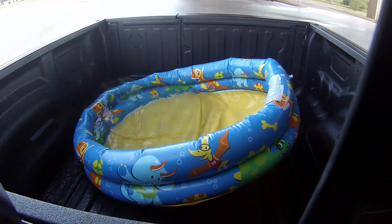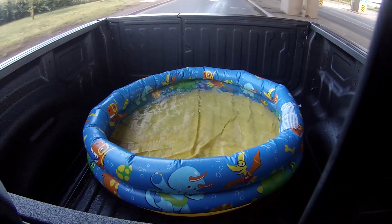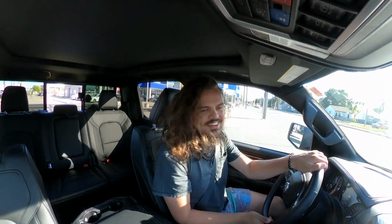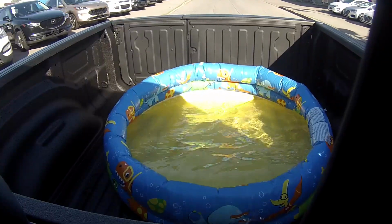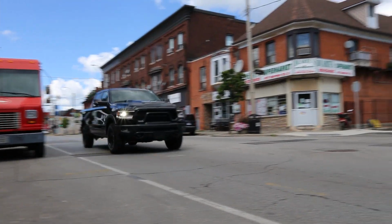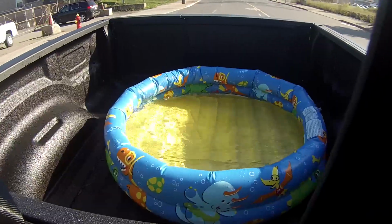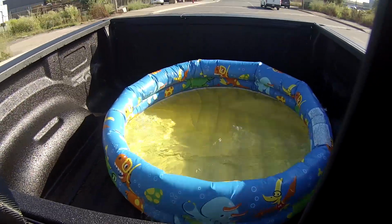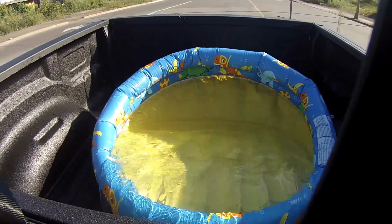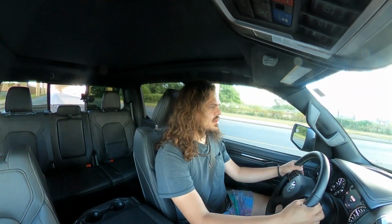I don't think not having the Roush performance suspension setup is gonna do our Ram any favors. Good Lord. Sounds messy back there. Okay. Here we go, opening up. Woo! I definitely think the Ram has a little more get up and go.